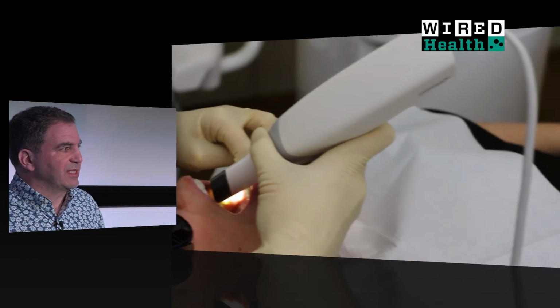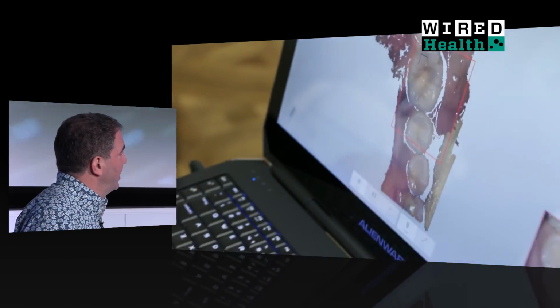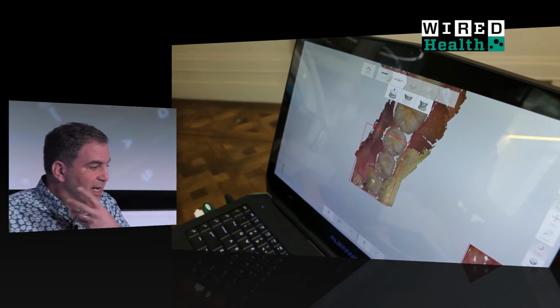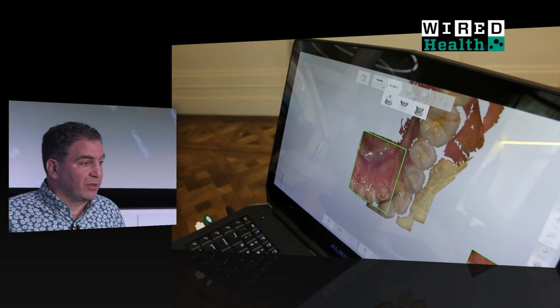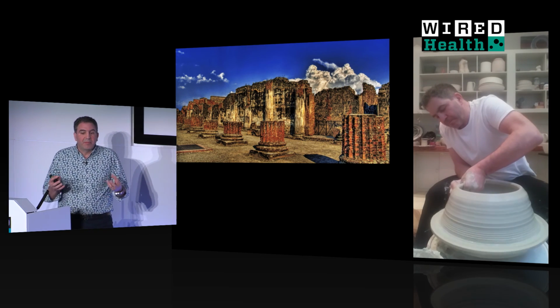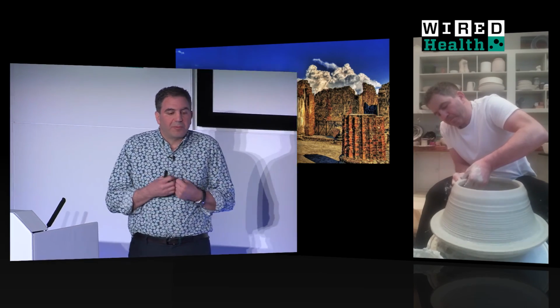Some of you in the audience will have had your mouths filled with gunge and an impression taken, a mold made of your mouths. This is going to change everything for dentistry. This is an intraoral scanner that captures thousands of images to assemble a 3D model so that these guys can work on it. Because there's no point in having all this technology without people who understand how to use it, without people who can take that data and interact with it.